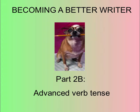And there's my little dog Buster. Now Buster is not too happy with me at the moment. He's watched the video on verb tense. He understands past, present and future verb tenses. He's got all of that, but he's taken me to task because what I showed you was pretty simple, and in fact it was probably a bit too simple.